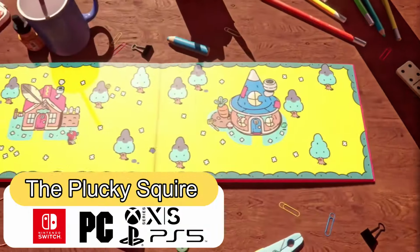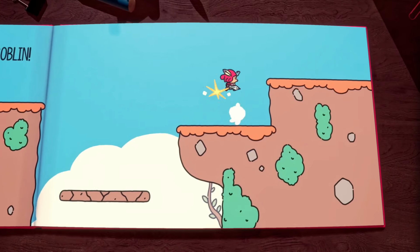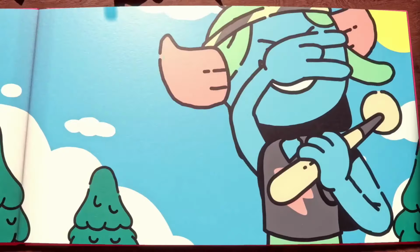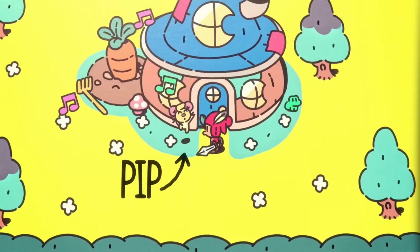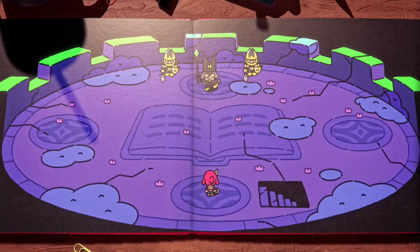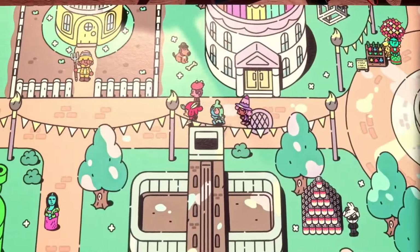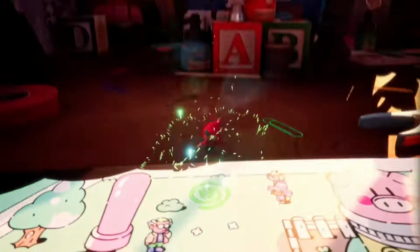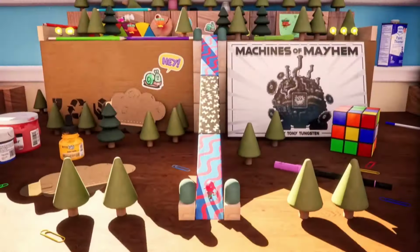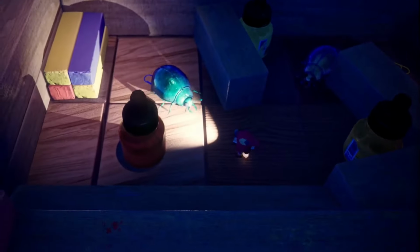It follows the adventures of Jot and his friends, storybook characters who discover a 3D world outside the pages of their book. When the malevolent Humgrump realizes he's the villain of the book, destined to lose his battle against the forces of good for all eternity, he kicks the heroic Jot out of its pages and changes the story forever. Jot must face challenges unlike anything he's ever seen if he is to save his friends from Humgrump's dark forces and restore the book's happy ending.